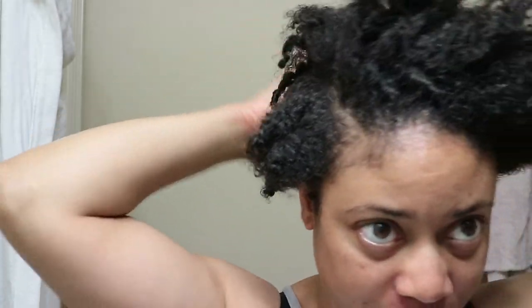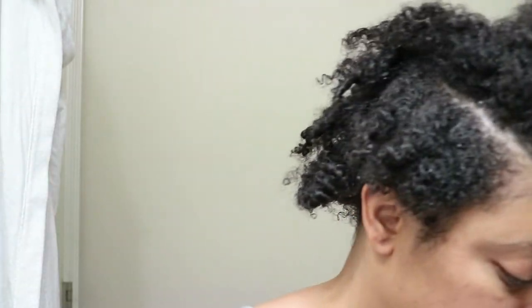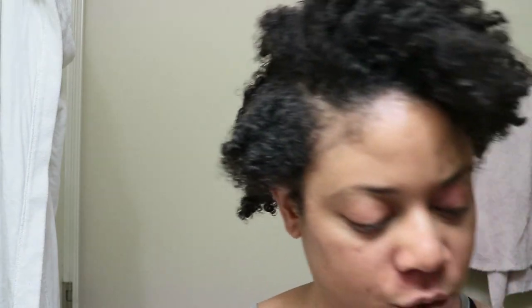I'm just going to pin this, because I don't really know any other way I could style this. So I think I'm going to pin it some kind of way. I'll figure it out. It'll probably be the same kind of flip over type of pin that I normally do. But it's quick and easy, and my hair is short, so it's not a lot you can do with it.